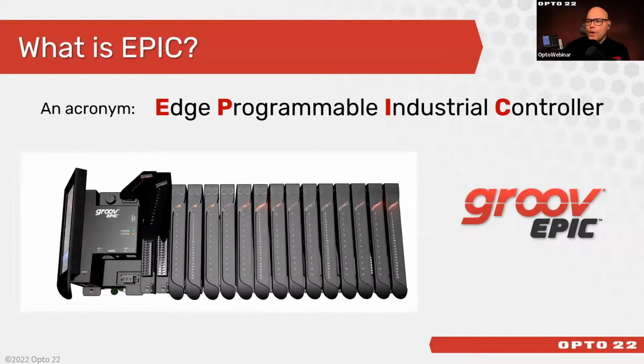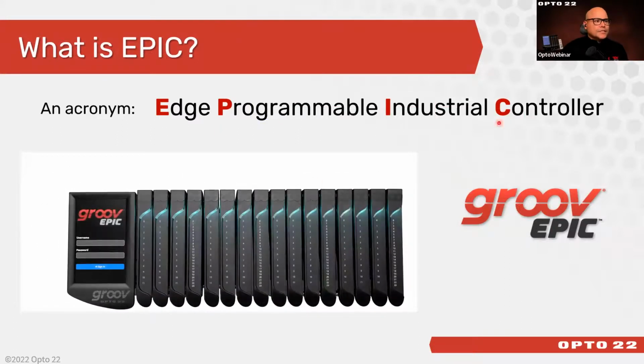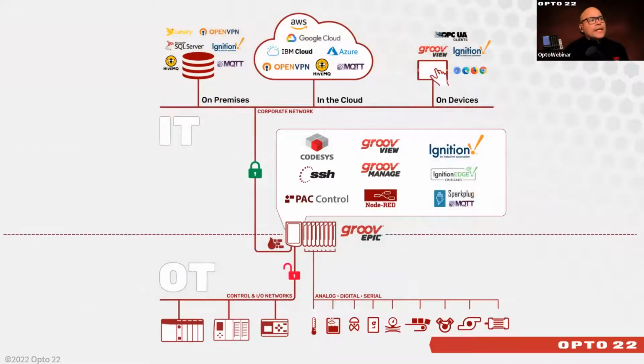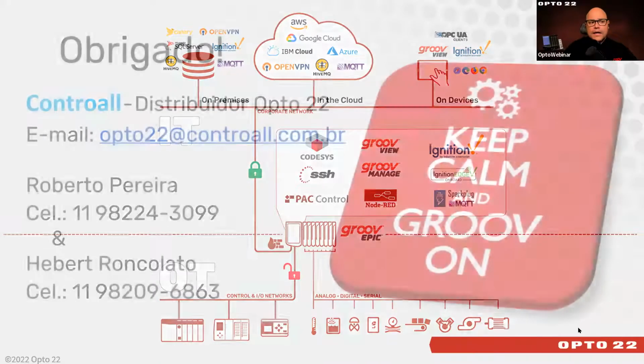So finalizing, what is an EPIC? It's an edge programmable industrial controller. And now we started with this diagram. We can finish with this diagram. Here it is. The EPIC is the centerpiece between all of those OT systems that already exist, and especially all of these cloud applications, all of these analytics, all of these artificial intelligence packages. We have several examples showing how they talk to an EPIC that's talking to the entire OT system. So for that, we're happy to give you more examples in the next webinars coming up.